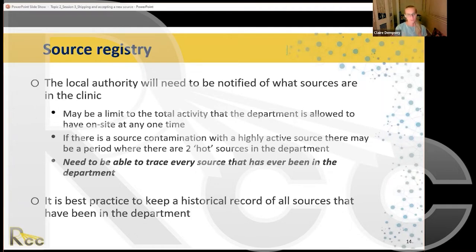Another question: how to keep track of a source that has left the department? Again, once the source leaves the department, it becomes the responsibility of the manufacturer once again. So really, your responsibility is to make sure that the courier collects the source, and you would take note of who that courier is. And as long as you've got a record of the source leaving your department, that's really all you can do.